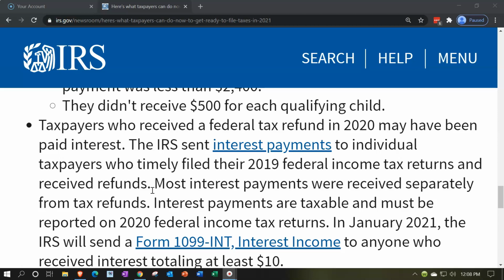In this case, because of the extension of the deadlines and whatnot, many people got interest from the IRS, and you're supposed to report the interest, which again, I would think would be pretty small for most people. It should still be reported on the tax return in 2020, just as any interest income would typically be, like if it was from a bank. The IRS sees this as a kind of loan, in the sense that you loaned them money, in essence, right? And they paid you interest on it, and so that's taxable. So you've got to include it.